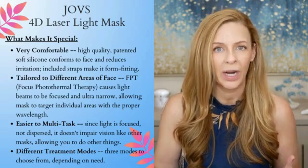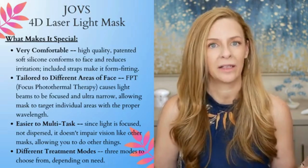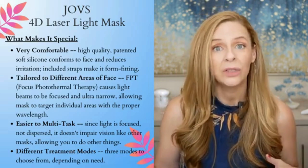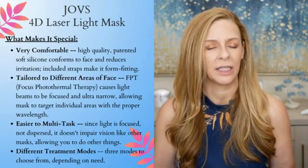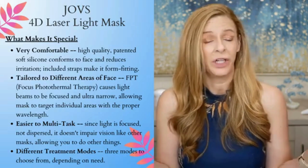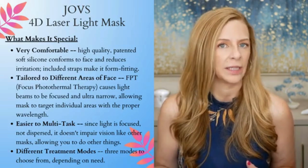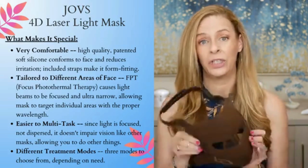With other masks, there's very minimal multitasking. I can't walk around. I definitely just need to sit still, close my eyes, and relax, meditate, which I love, but there's definitely times when I would love the opportunity to be able to multitask. That is something that you can do with this.